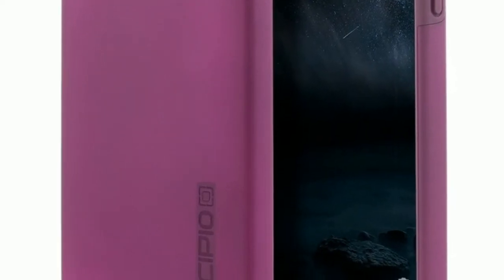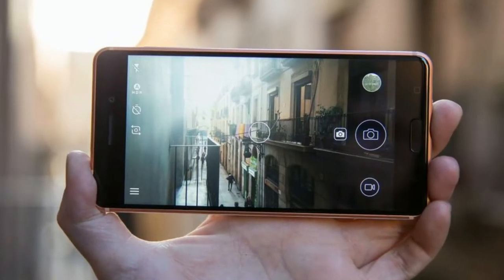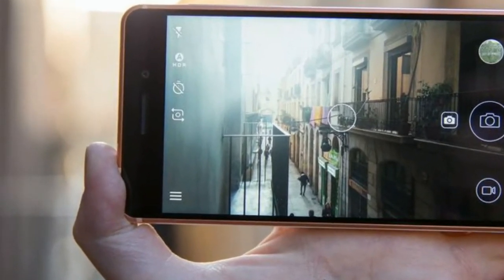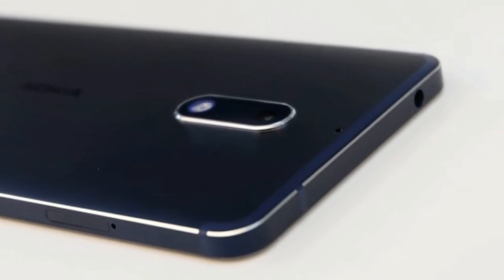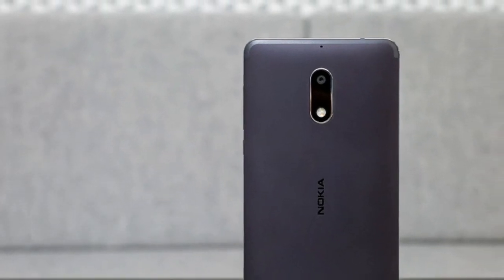At the top of the display, quick settings for HDR, flash and timer are joined by the toggle that switches you between the front and rear cameras. The 16MP rear camera is a solid offering. Delving into the settings menu, there's not a great deal to write home about, and there's no pro or manual mode for those who like to tweak settings such as ISO or shutter speed.